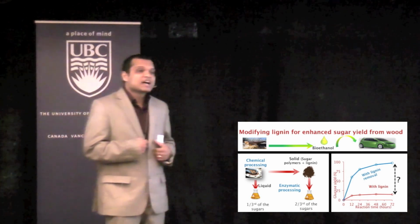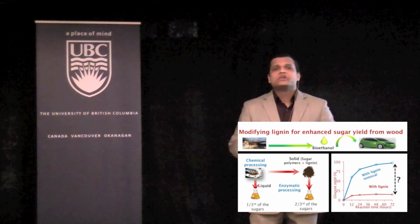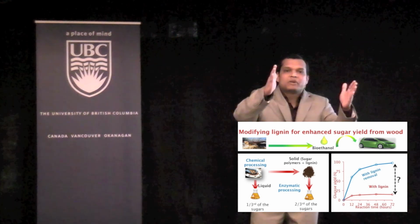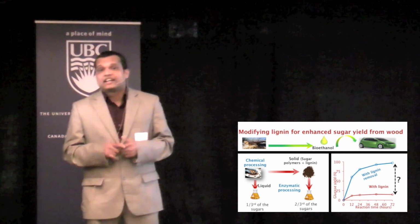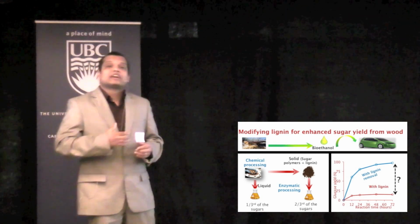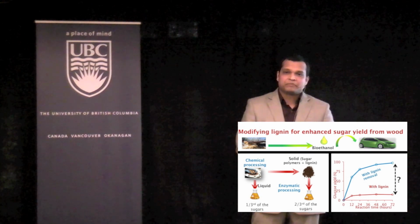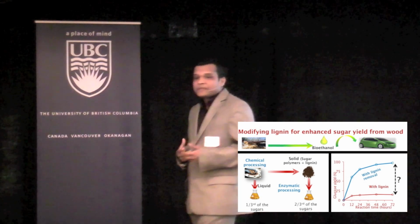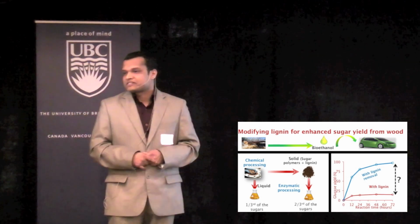So in my PhD, I'm looking at the detailed understanding of what lignin does during the enzymatic breakdown of complex sugars to simple sugars, and how we can perhaps modify lignin economically so that we can enhance very high sugar yield using very, very low amount of enzymes. So at the end of my PhD, I hope to contribute to the development of global bioethanol industry.